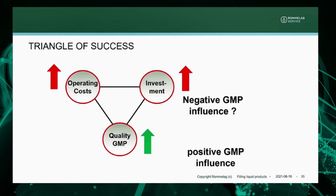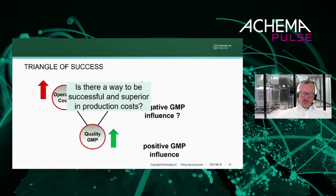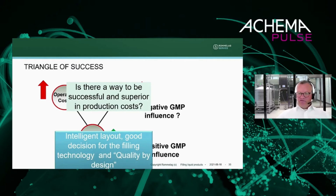So I call this the triangle of success. To increase the GMP quality, to reduce the risk, it's always increasing the costs and the investment. And so often also increasing regulations has an influence on the costs of the product. But is there a way to be successful and superior in production costs? I think that's the reason a good layout is necessary, an intelligent layout, a good decision for the filling technology, which is the best for the product, and then also quality by design. Then also these increasing regulations could be fulfilled, and also efficient and economically successful production is possible.